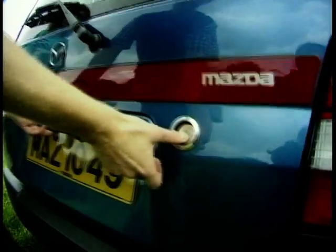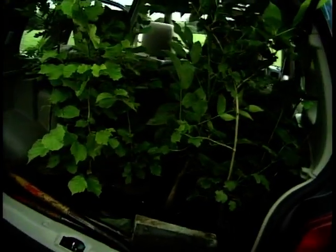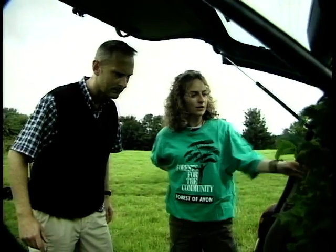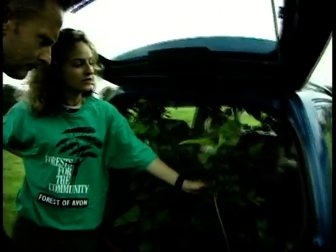Okay, let's just see what we've got in the boot. We've got a variety of trees, some are fast growing, some are slow growing. Sam, if you can just tell us about the varieties we've got here. Okay, well this is obviously just a few trees. Obviously we're going to plant a woodland, a whole community woodland here. We've got oak, which is very slow growing, and we've got some Guelder rose, which is fast growing.